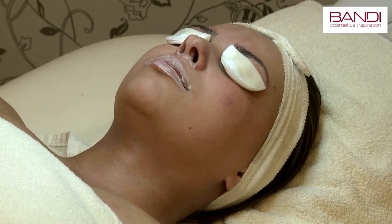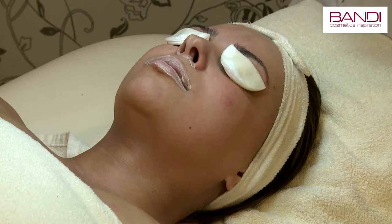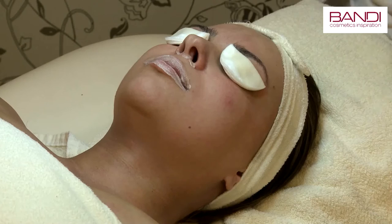We can now prepare the exfoliating mixture. Add 2 pumps of pyruvic, azelaic and salicylic acid into the bowl and apply it on the face with a brush.